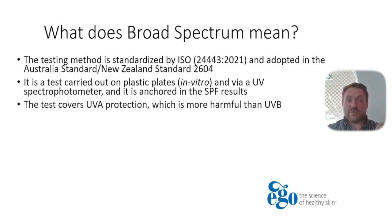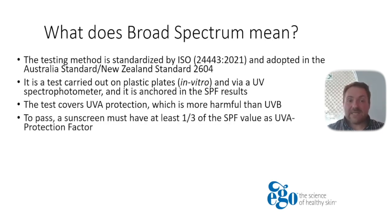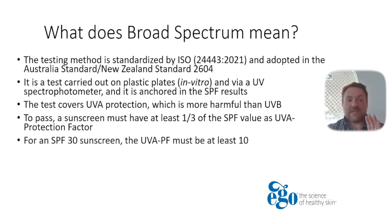The test covers UVA protection, which is more harmful than UVB. From the diagram as well, as you remember. To pass, so to be able to claim broad spectrum, a sunscreen must have at least 1/3 of the SPF value, UVB, as UVA protection factor. What does that mean? It means that for a sunscreen that has an SPF value of 30 on pack, the UVA protection factor must be at least 10, 1/3 of that.